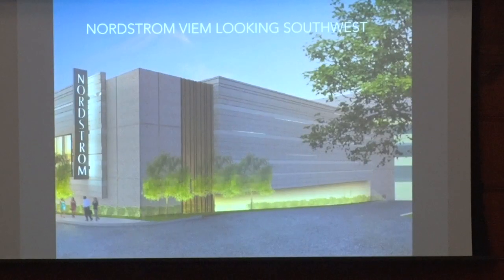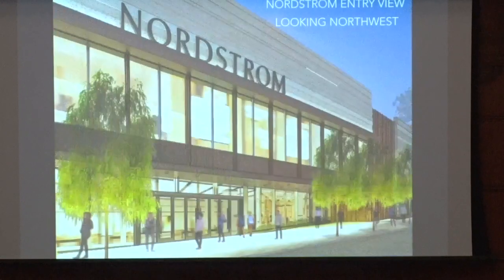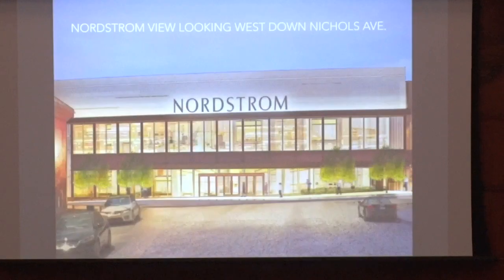That's the north side of the Nordstrom building. So the drive that we just looked at is right here on the right. That's their facade at the front. And that is looking from east to west at what we will see.